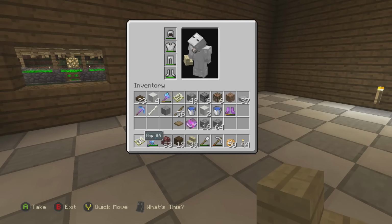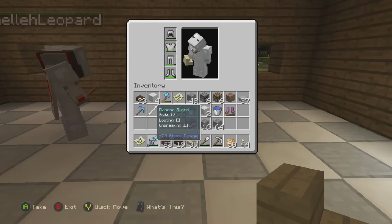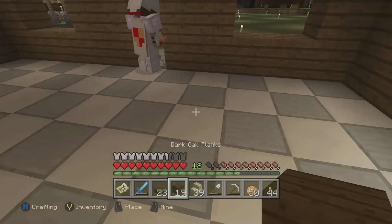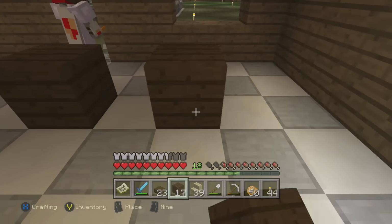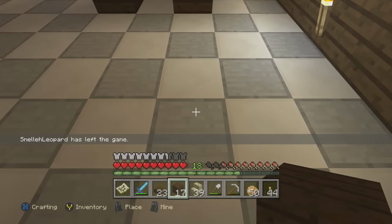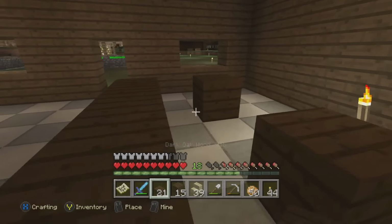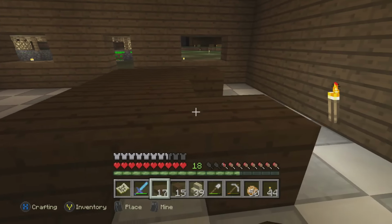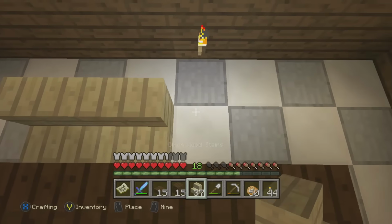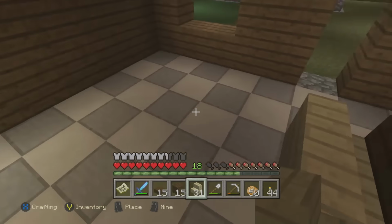Now we need some tables. So what we can do for tables is use some dark oak wood. Some dark oak wood legs. Oh, looks like Leaping Leopard has disconnected, so we can continue. So let's get on to putting these legs in quickly. There we go. Now we can put these chairs in like so. There we go.